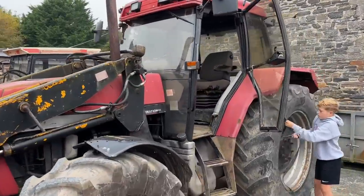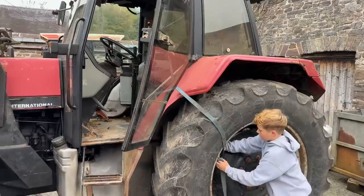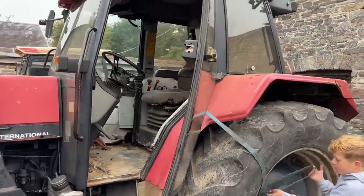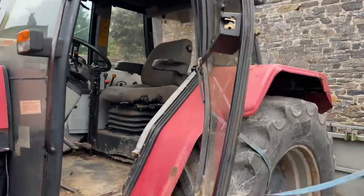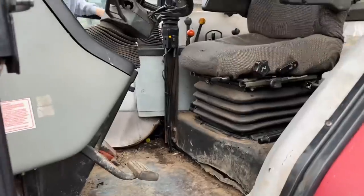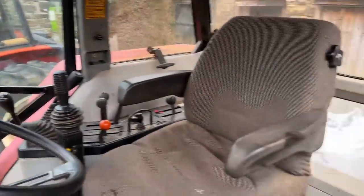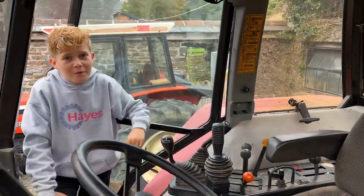How about that? Right, Max wants to show you around in the cab first so he can get on and do some work in there. He's tying the door back because on another tractor we've got, the gas strut is broken. So never mind. Right, let's go in the cab. And look at her, what a pretty little cab. Bigger cab than the Sammy, Max, isn't it? Yeah, there's loads of room behind the seat for me.